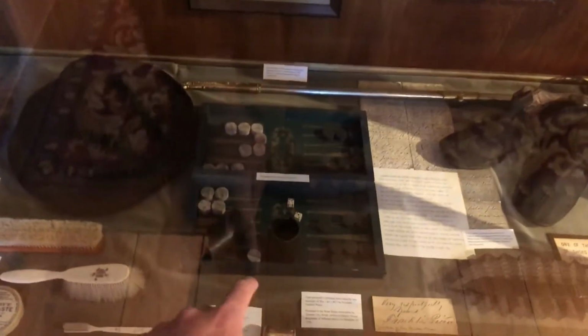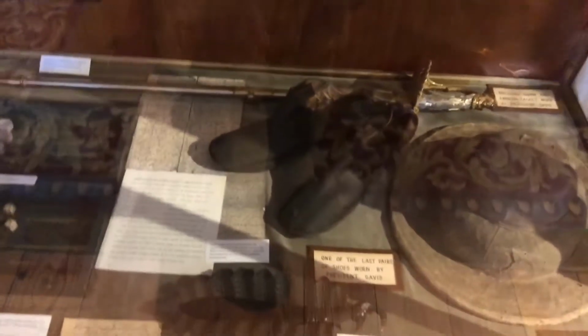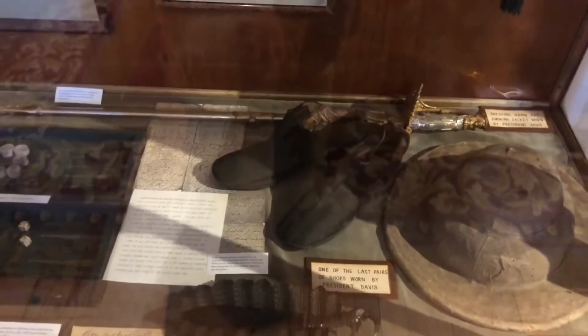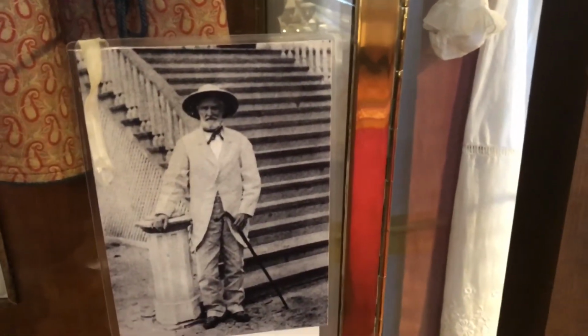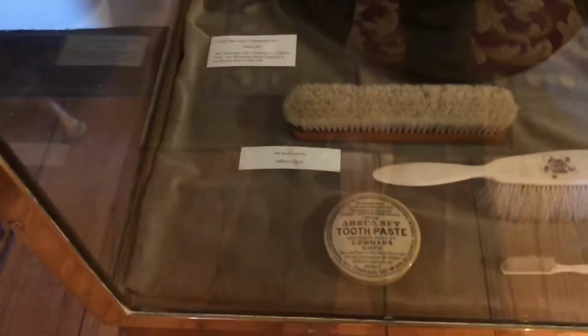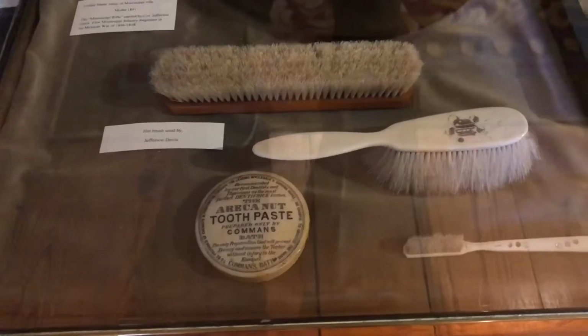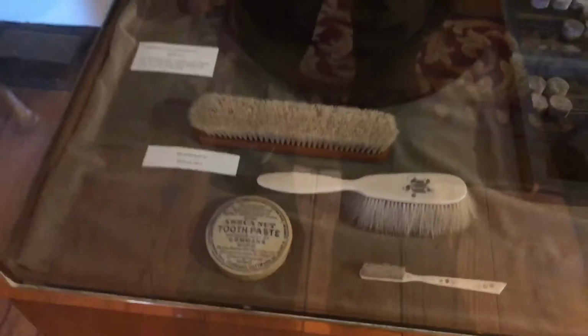Here's the game set up. Backgammon. Some more slippers. It says they were one of the last pairs of shoes worn by Jefferson Davis. And here's this hat. Right next to it here, there's a photo of the president wearing that hat. There's a hat brush, toothpaste, a brush, and a toothbrush. All used by Jefferson Davis.